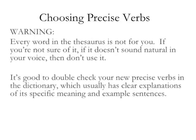Warning: not every word in the thesaurus is going to be for you. If you're not sure about a word, if it doesn't seem natural in your voice, then don't use it. It's also a good idea to double-check your new precise verbs in the dictionary, which usually has clear explanations of its specific meaning and example sentences.